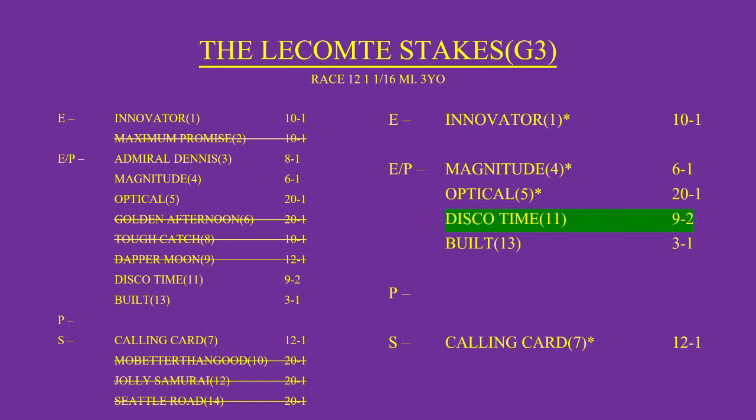Number 4, Magnitude. He didn't run badly in the Gun Runner at all, I didn't think, but he was no match for Built. To me, this one resembles Midnight Bourbon a lot for the same connections a couple years back. He was a solid horse. He tried every time. He just wasn't quite good enough to get the job done. And that's what I see with Magnitude. I think he's a solid horse.